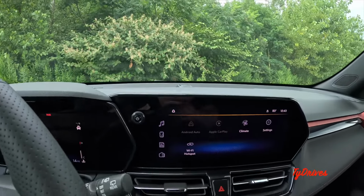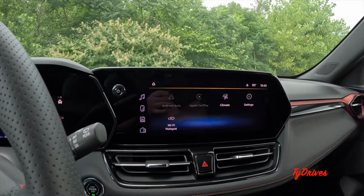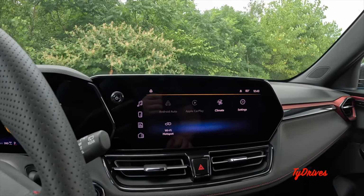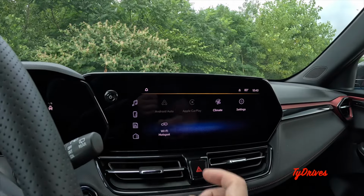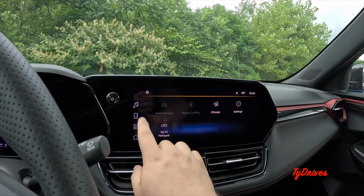And that brings me down to our touchscreen. So nice and big, but very easy to get used to, and not a whole lot of functionalities to get all confused in and whatnot. So I'll give you a quick overview. We do have a volume knob, which is very nice, and this is your home screen, so it'll give you all of your apps and shortcuts.